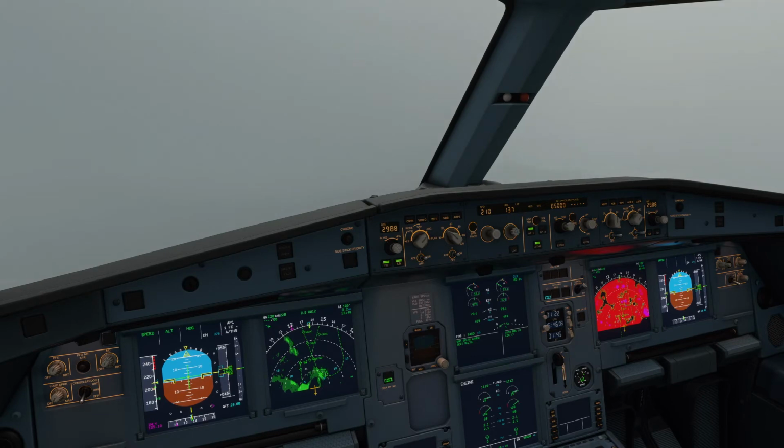So we're picking up the localizer, we're not picking up the glide slope as of yet. So it's 4,000 at Kino, 2,800 here, 2,000 at Saylock, and that's where we intercept the glide slope apparently.